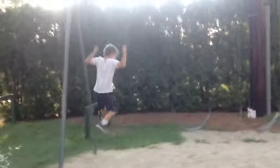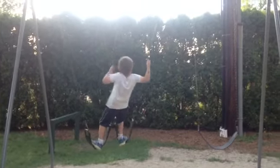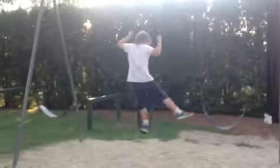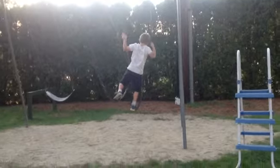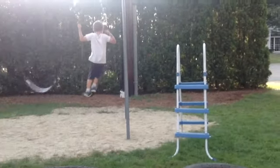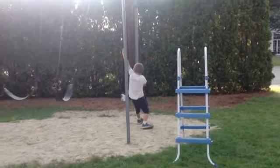He looks like he might be stuck here, reaching his foot up for the second swing. Taking his time getting onto the second swing. Now trying to get onto the third swing, reaching his foot out. This is a good way to do this obstacle. Looks like it's paying off. As he's trying to reach out, getting a good swing before he dismounts.